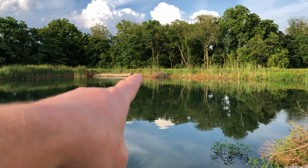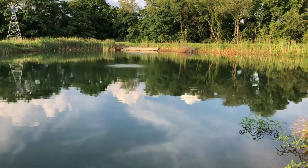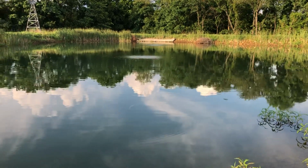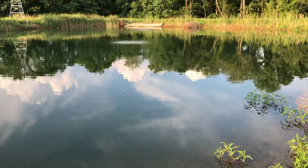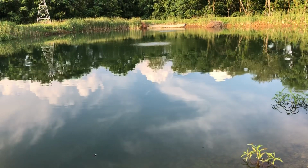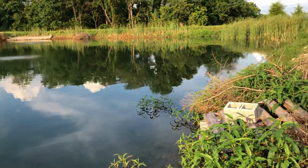You may or may not be able to see that little black pipe over there. So the pond, we drained it as dry as we could. We got it down to about 1 foot of water, and we netted the pond in the early spring. Actually, Easter Day, we were netting the pond. We took out all the fish that we could catch, and then we put bluegill back in here.